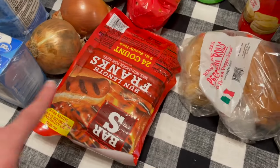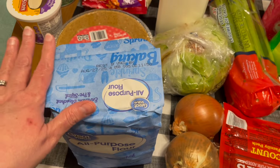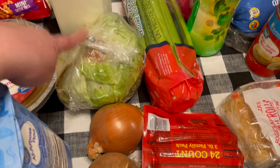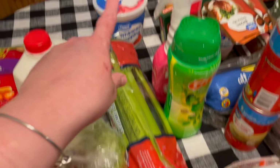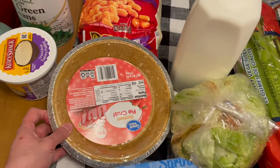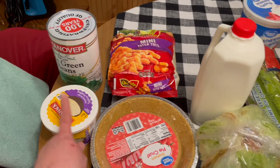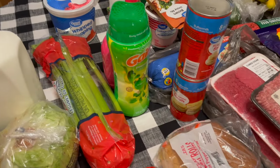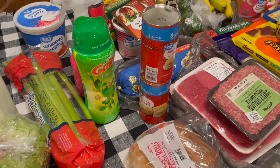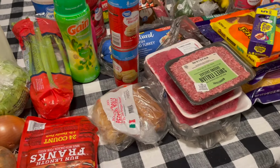Got some hot dogs, some cream cheese, some flour, which I wasn't even sure if I needed, but I went ahead and got it anyways. 2 onions, a head of lettuce, some celery, some whipped topping, some milk, 2 pie crust, some tater tots, green beans, some tapioca pudding for myself because I love it. And I got, it's not here, but I got 2 loaves of white bread and 2 packages of hot dog buns. So that is what I bought for groceries.